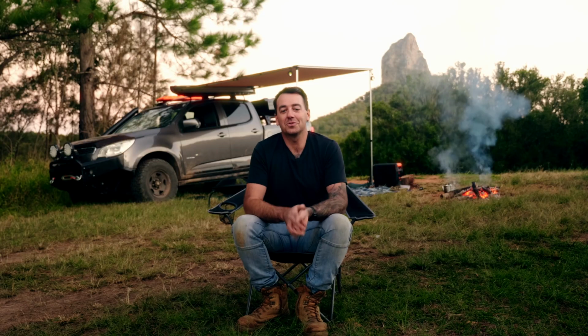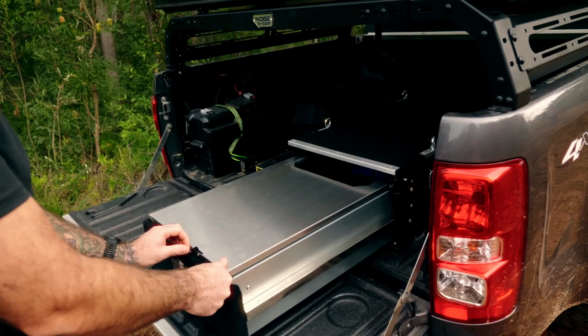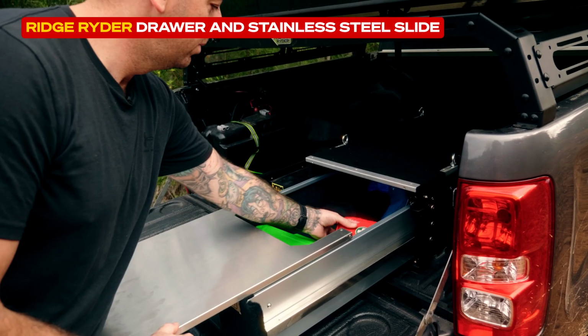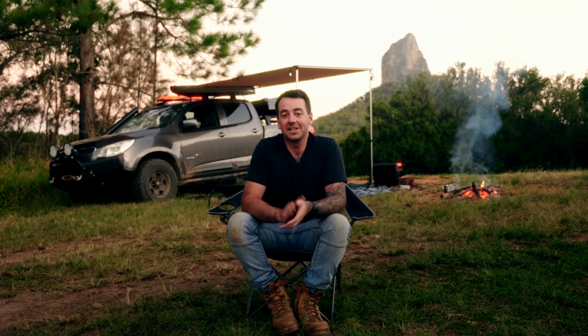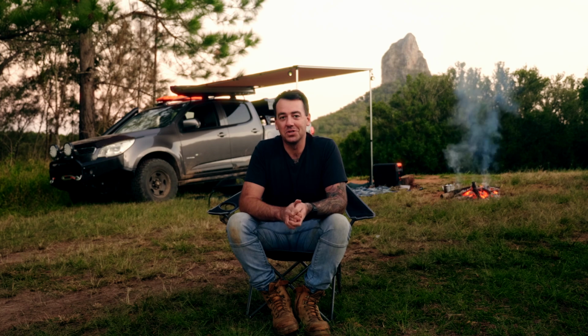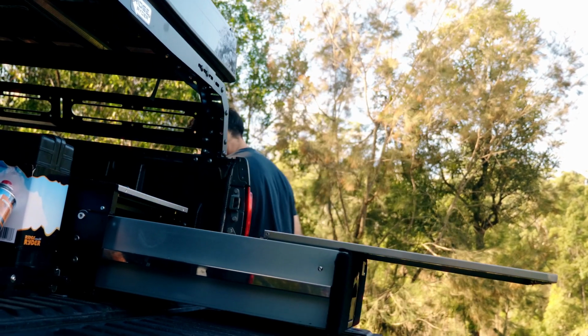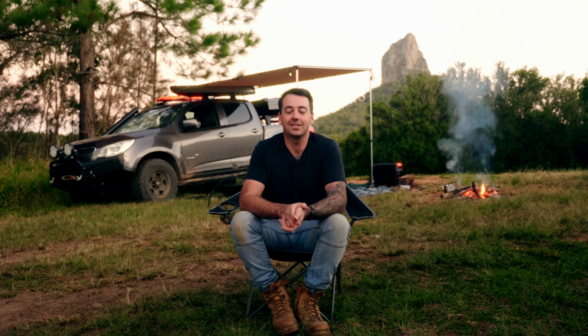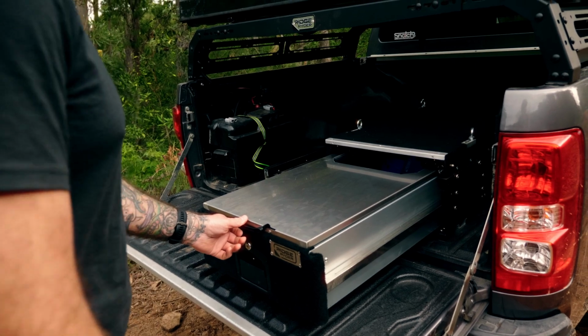Now, you can't talk four-wheel drive gear without talking where you're going to put it. And one of my favorite storage solutions is this little Ryder drawer that's perfect for just about any four-wheel drive on the tracks. Now, this is not only going to give you a really handy spot to put all the stuff, it's going to make it really accessible too. And that means when you're in a pinch, when you're looking for the tomatoes or the Snatch Strap, it's all readily accessible. This one includes a chopping board and a slide as well, making it even better for mounting fridges or even just prepping in the kitchen.